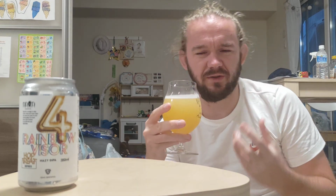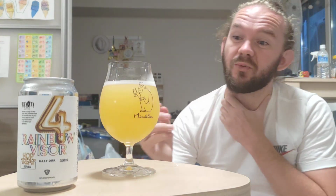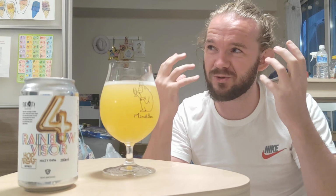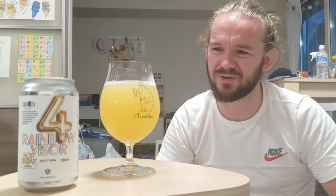On top of that, you start to get the bready notes out of this one. The bready character is actually quite sweet in this one. I will say as well, there's Pilsner malt in this.